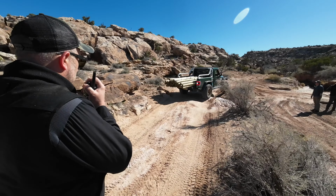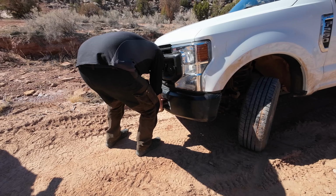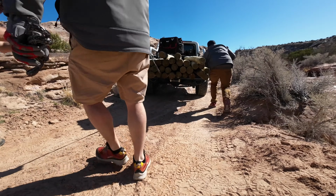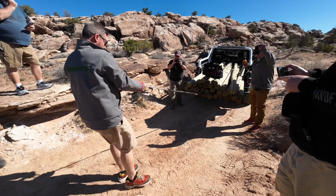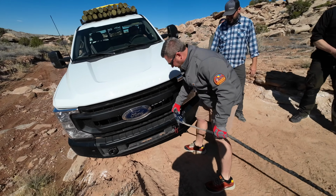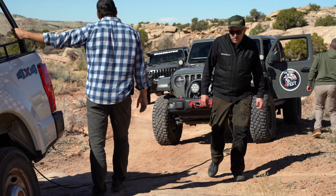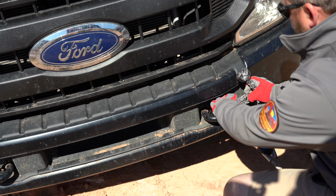The JTE is equipped with a rear winch, and how often do you get to use one of those? So, of course, we just back that up, use the rear winch to help him forward and back onto the trail. Our main concern was just because the vehicle was so top heavy with the extra fence posts up on top of that rack. The ground was very soft and easily crumbled, which could have led to a rollover.